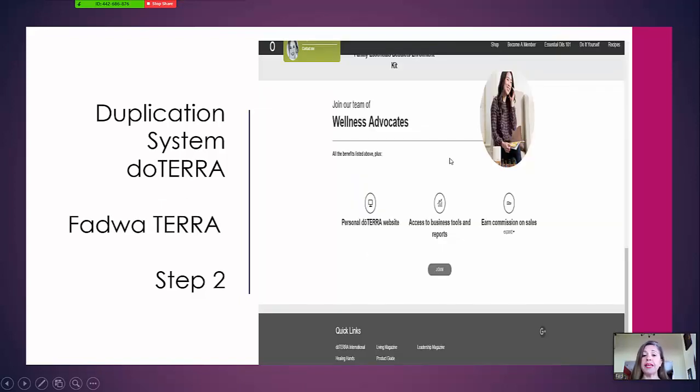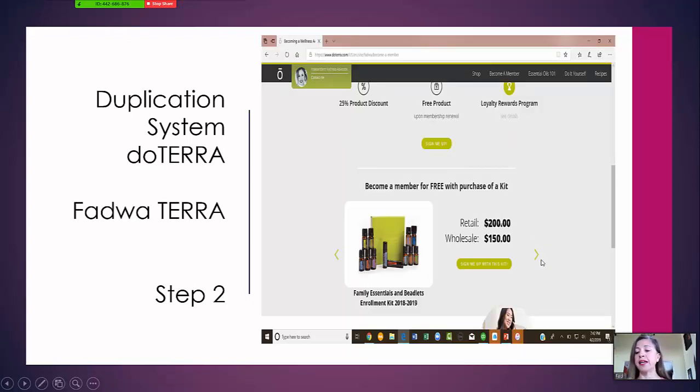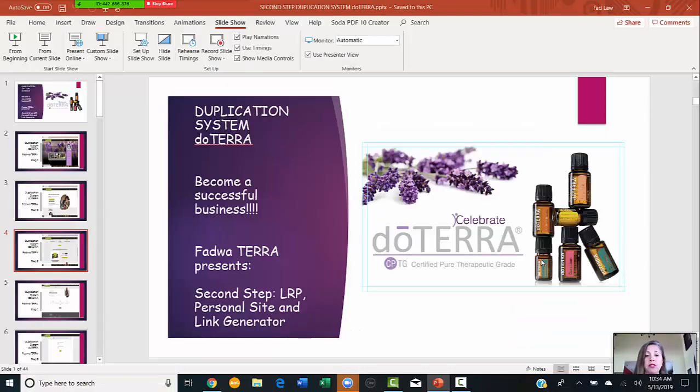Then afterwards, let me show you something. You can click the arrow, and it gives you about 10 different options of different ways to sign up, all including the free membership. So it's a matter of what the people want to sign up for.